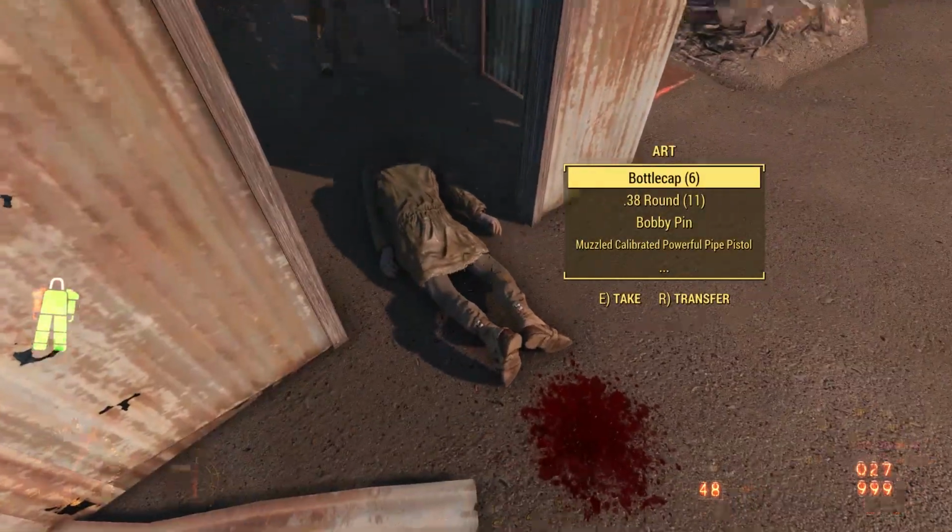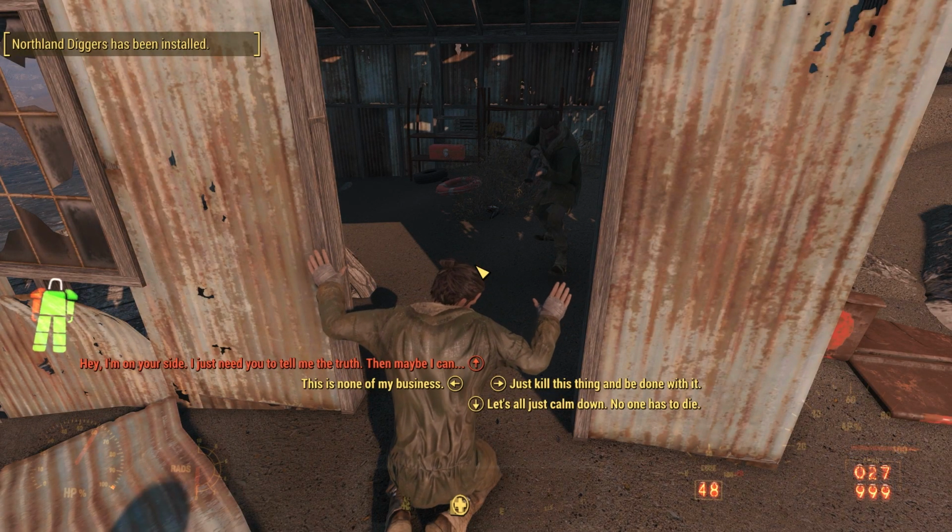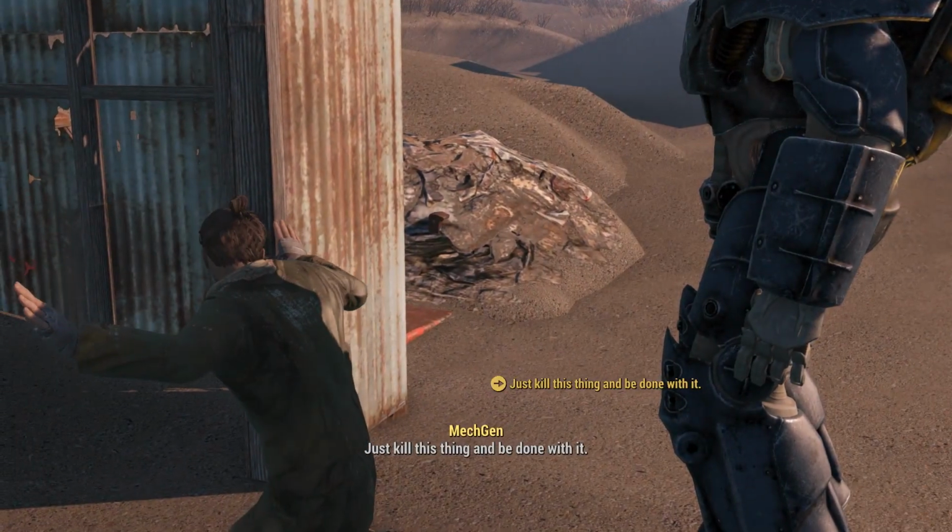Or after learning that this guy is really a synth, you can tell the original Art to execute him.